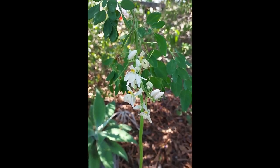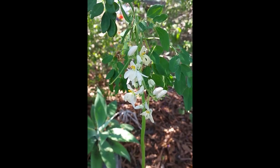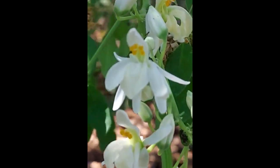What's up, plant lovers? Check this one out. This is the moringa tree. The bloom is pretty underrated. It's very pretty.